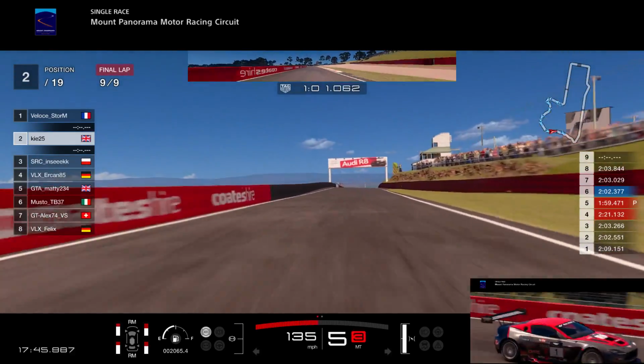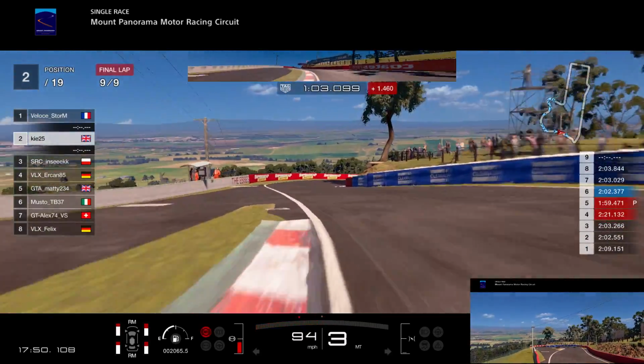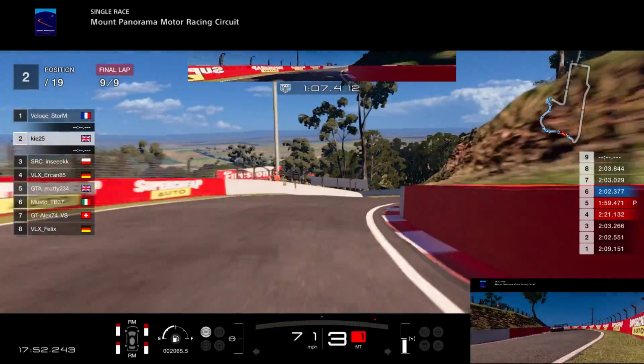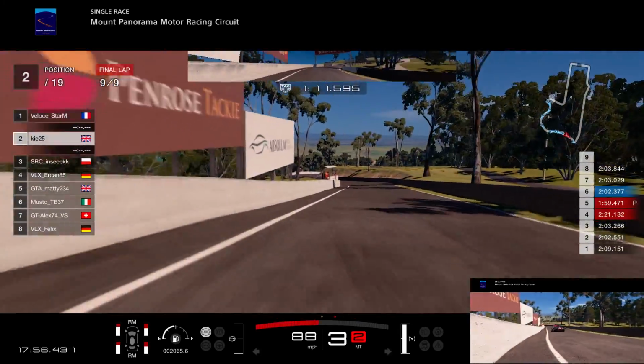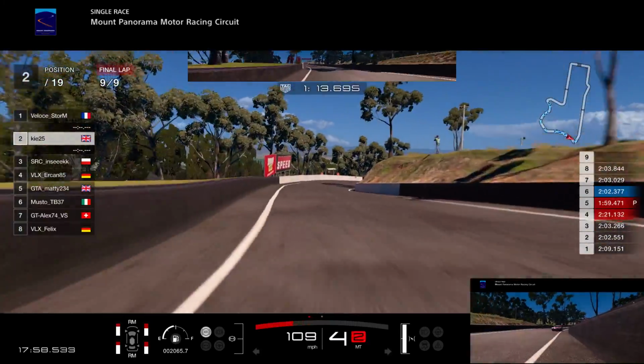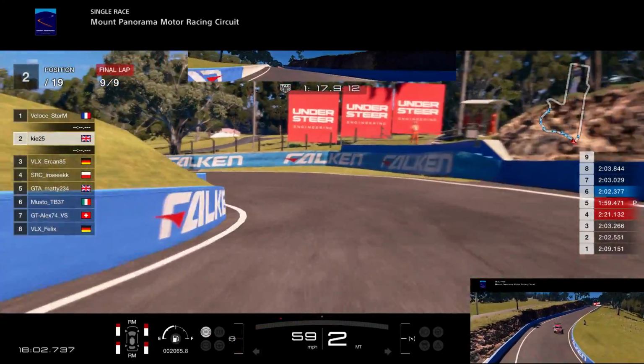Tyre wear's kicking in, but even with the extra lap on this stint, because the fuel's running down, the car is still feeling fairly comfortable to drive. We're not overdriving it now on this in lap. We want to make sure that we don't make a mistake on the final lap, and lose a very solid drive so far at Bathurst in our final ever race driving for Aston Martin.